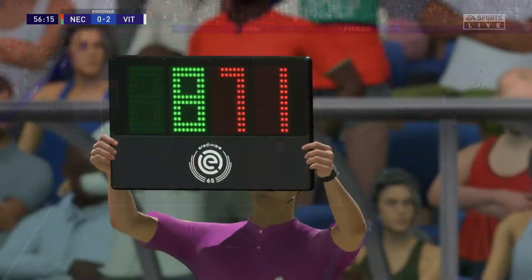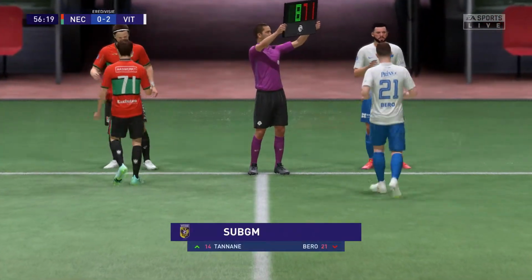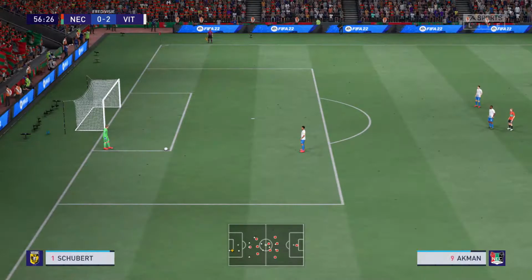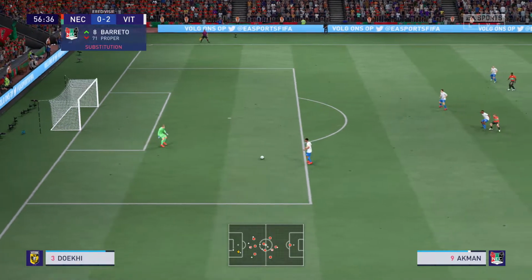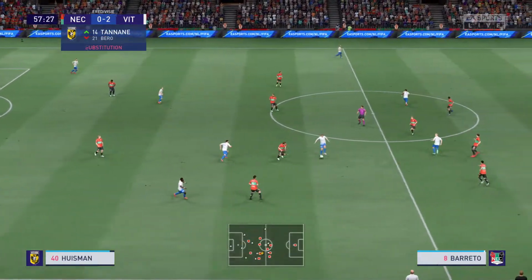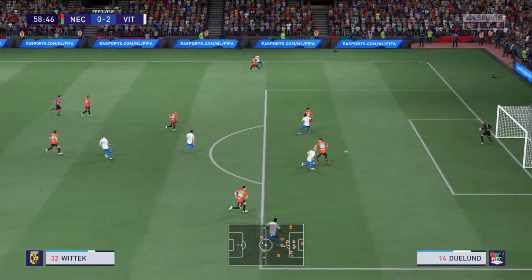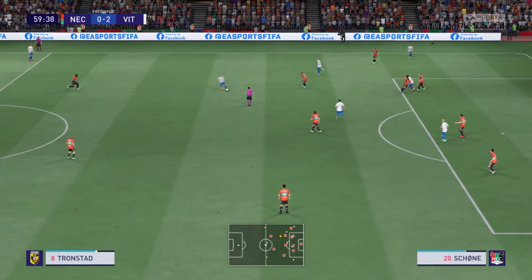Well, both teams have had substitutes warming up, and now both will rely on their respective benches. And the replacement is number 14, Usama Tanane. Dasa. Can they create something from here? Sondre Tronstad.